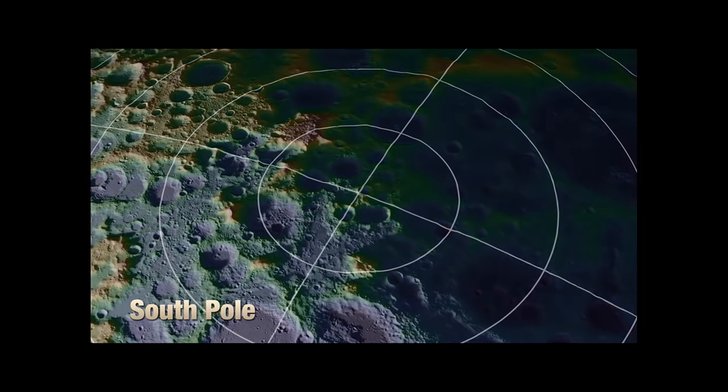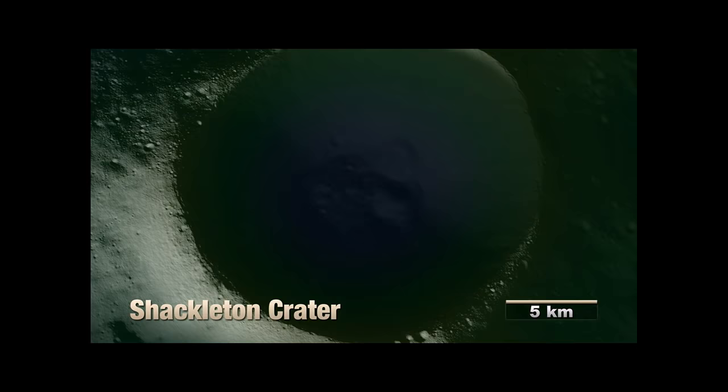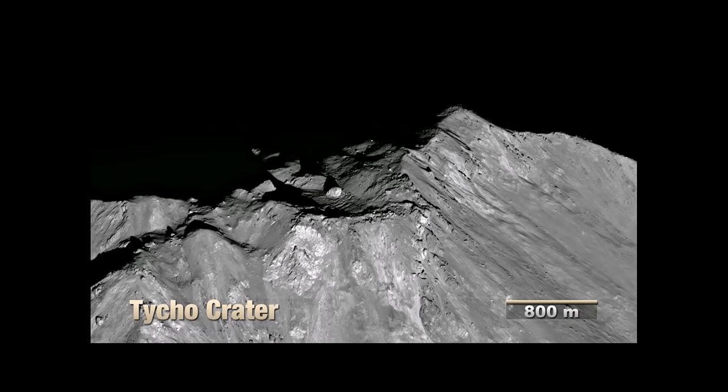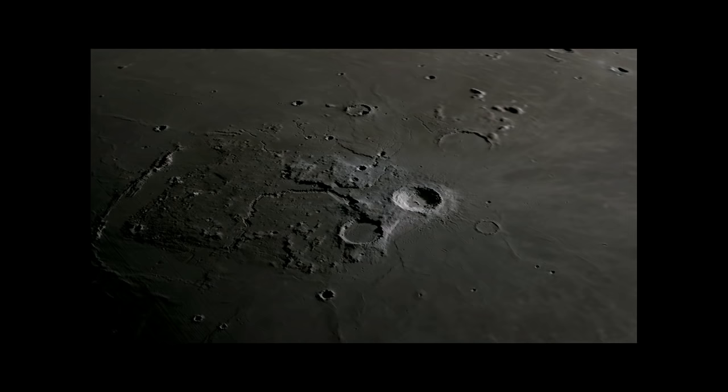Here's where we've combined the LOLA images that are these colored images of highs and lows, blue being low, with the LROC images. Here's a basin, meaning an impact region which was absolutely enormous. Here's also the Tycho crater in great exquisite detail. And sitting on top of this mountain is a house-sized rock. Now, Aristarchus is a plateau region that's very different than what we've seen elsewhere in the moon.